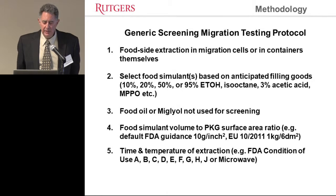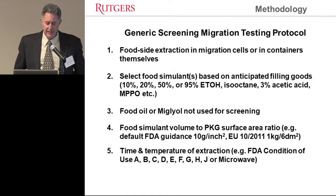So the next thing is we have to choose a food simulant. And the most common food simulants we use are ethanolic solutions like 10, 20, 50, 95% ethanol. We sometimes use isooctane as a fatty food simulant. 3% acetic acid, which is really an EU food simulant, and also, China actually uses 4% acetic acid, and we use that for acidic food simulant, and we'll talk about that when we get to canning and cans.